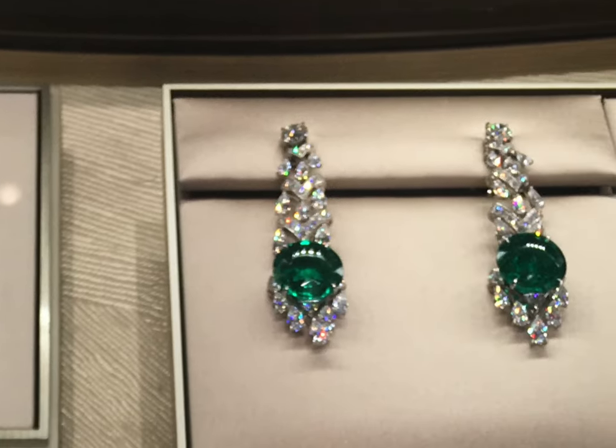Cartier also brought technicians from Paris to demonstrate their skills and answer people's questions, which made the whole experience very interactive. You get to see the original sketches that inspired the beautiful creations, the tools that were used to polish the metals, and those precious stones in their original form. It was both an enjoyable and educational experience.